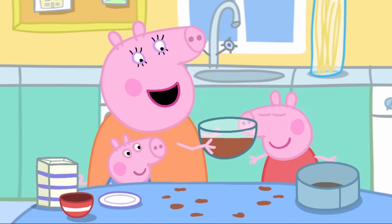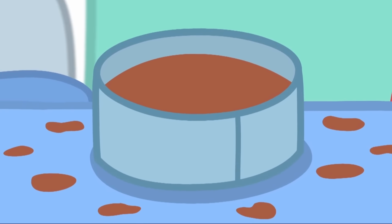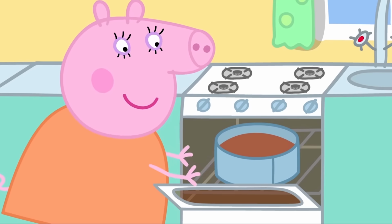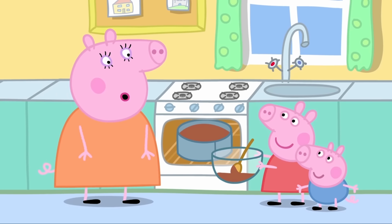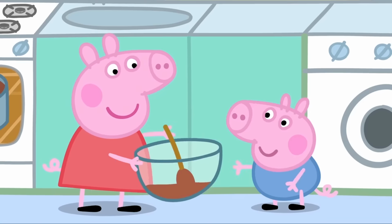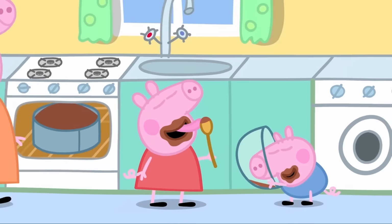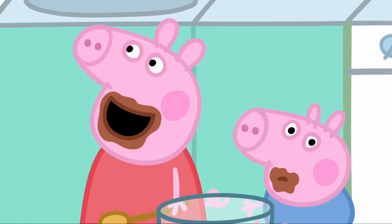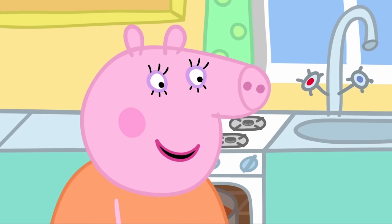OK, George, that's enough stirring. There! Daddy Pig's chocolate cake. Hooray! Now, we just have to bake it in the oven. Mummy, can I lick the spoon? Yes, you can lick the spoon and George can lick the bowl. Yippee! Peppa and George love chocolate cake mixture. Poor Daddy Pig. He's missing all the fun. Mummy, can I ring Daddy at work and say happy birthday? That's a nice idea.